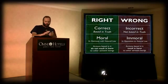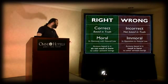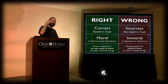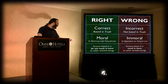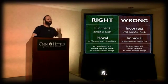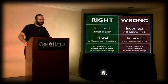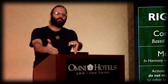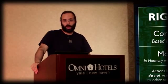Because in reality, to even start this, what have we based this definition on? Actions based in it do not result in harm. That's the negative of another definition. Well, it's the negative of this definition. So you can only actually define a right by knowing what a wrong is. A right technically cannot be defined outside of the negative. A right can only be defined apophatically, meaning understanding what a wrong is and then stating that it is anything that falls outside of the parameters of wrongdoing. And we're going to get to what those parameters are.